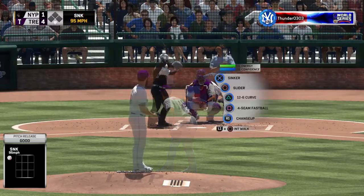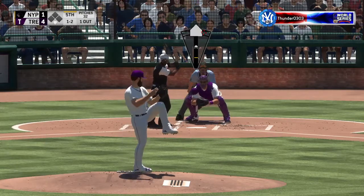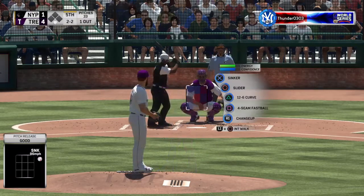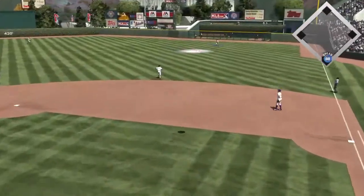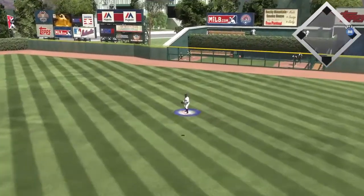Lays off that time, and it's 1-2. Ready on 1-2. To 2 balls and 2 strikes now. Into the windup. Here comes the 2-2 pitch. Pulls this one into the air out into right field. McCutchen is under it. 2 gone.